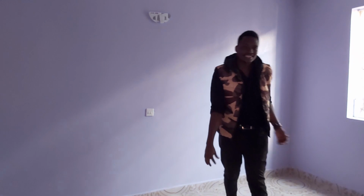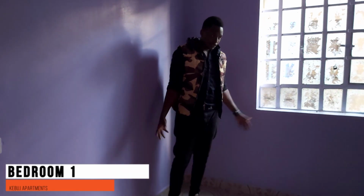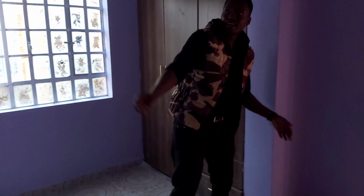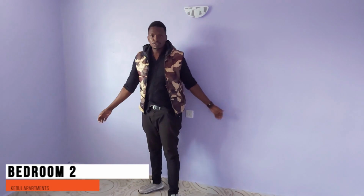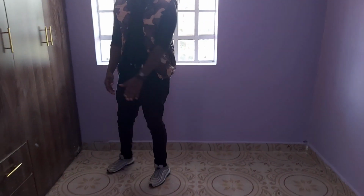On this side, bear with us about the lighting. This is the first bedroom and it's actually spacious. We have cabinets right here and a wall light here. So let me take you to the second bedroom. Guys, this is the second bedroom. Also purple in color. Tiles down here, glossy. The cabinet storage.